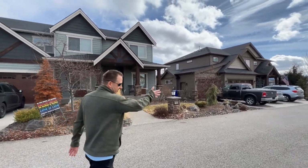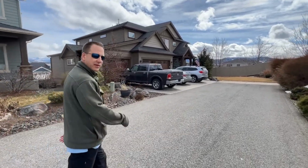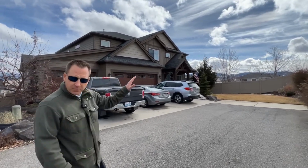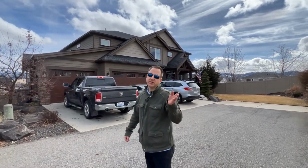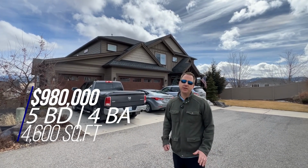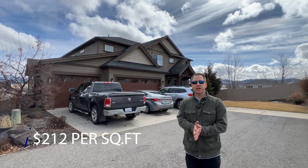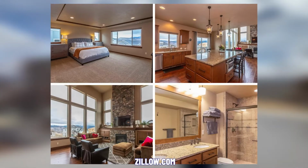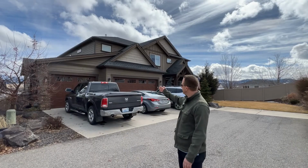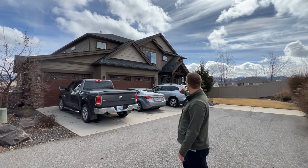It's nice because it's a dead end approach to this house, and you can see it's a 2-story home built basically in the late 2000s. This one's listed at $980,000. 5-bedroom, 4-bath. Big house, 4,600 square feet, coming in around 212 bucks per square foot. The master suite has a custom bath, and they've got little wood accents, which are nice with this particular builder that did this home.